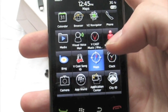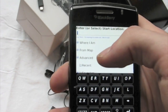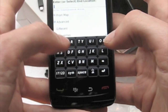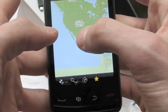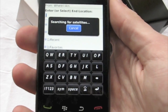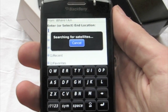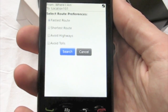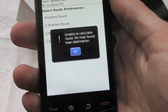There we go. You can get directions from where I am to, let's say, let's just choose a point on the map. Let's go to Mexico. Let's just see how long it takes to get a satellite lock. Pretty close to the window, it's just over there. So, should be okay. Go search. No road found near wherever I clicked. All right.